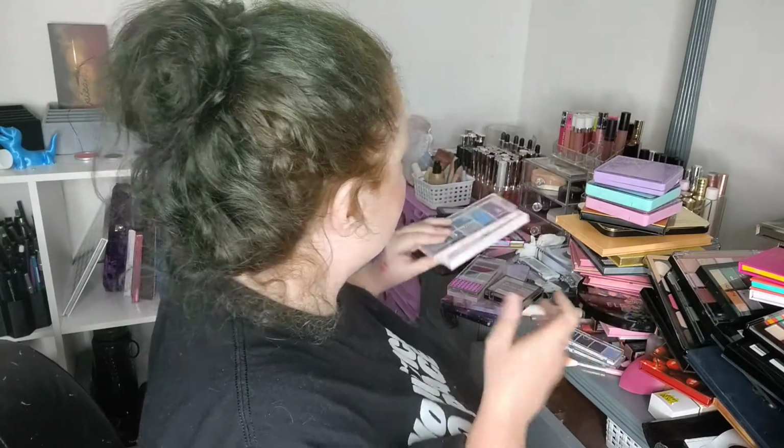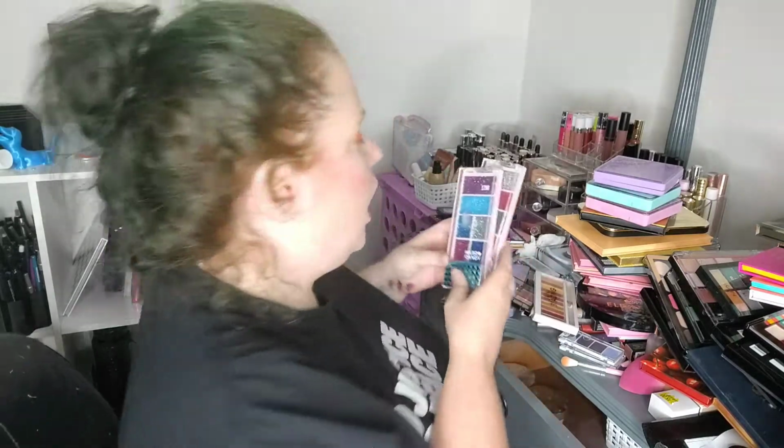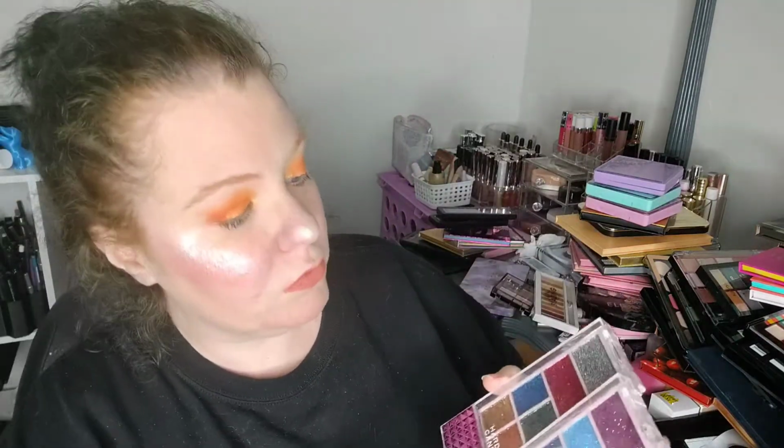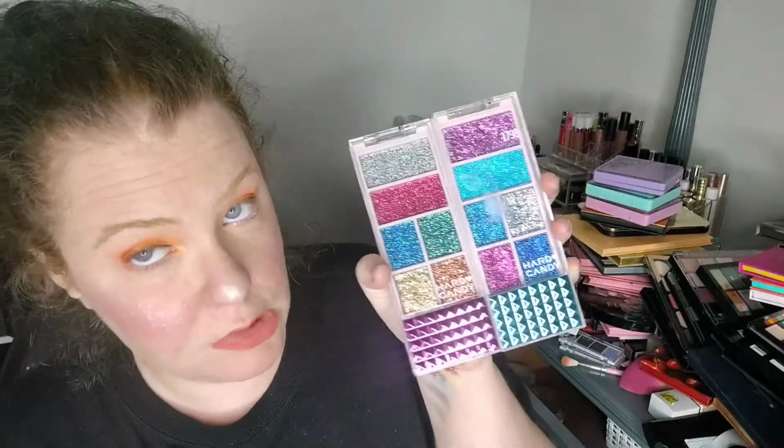These are Hard Candy Glitters right here. I really like these. I am a fan of glitter palettes. I have a couple glitter palettes. Picked these up. They have not disappointed. So I'm kind of happy. But again, at my Walmart, things are hard to find. It took me forever to get these because people won't stop sticking their grimy hands in the makeup. I don't want your grimy hand makeup.